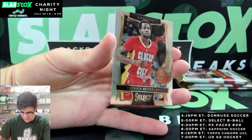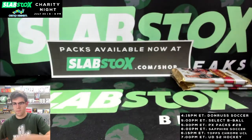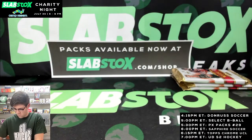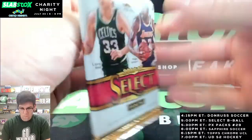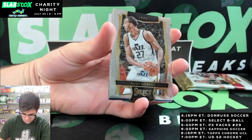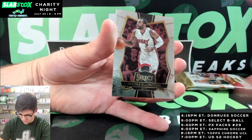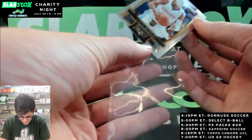Kyle Korver, and the last card is Patrick Beverley. It's actually a really, really good looking card. It's 10 for Chad. That would be a third year. We got blue here for Magic. Kyrie. Blue of Deyonta Davis, numbered out of 299. Got the rookie. Oh, Jamal Murray. If only he was the blue, but still a nice card right there. Congrats to Magic.